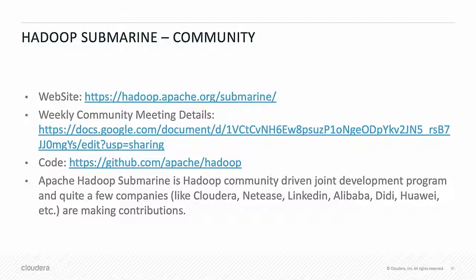If I get it correctly, I will be able to create a model through machine learning with Submarine. Then how can I utilize them? Is there any support, or how does it look? I didn't get the last part of the question. So how does it look if I created a model with Submarine? How can I use that? How can I utilize them?